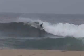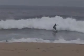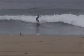Straight off, you have to hit the lip. You've got to go up vertical. There's a vertical hit. If you had done that at the beginning, this would be a good solid wave.